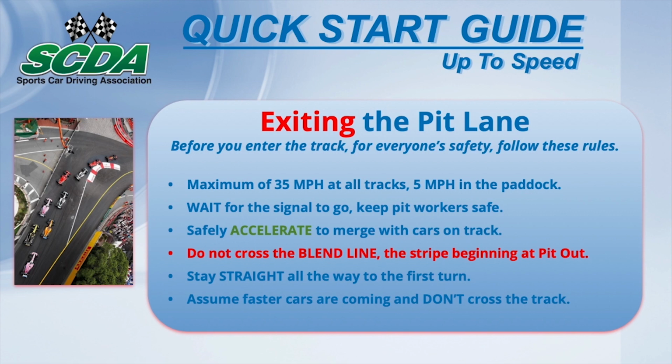When exiting the pit lane onto the track, drivers should assume a car at top speed is coming from behind and not cross the track to get on the driving line. Every track has a blend line exiting the pit lane. Never cross the blend line or cross the track until the first turn.